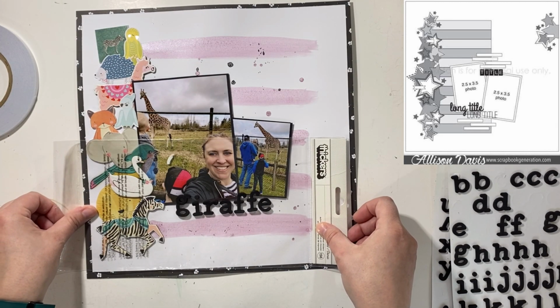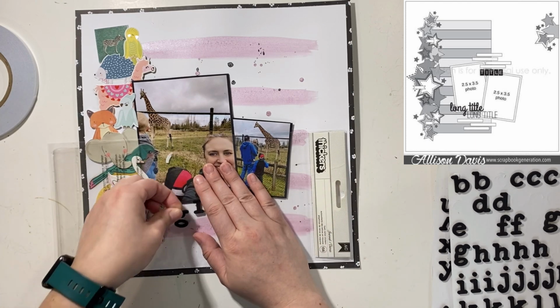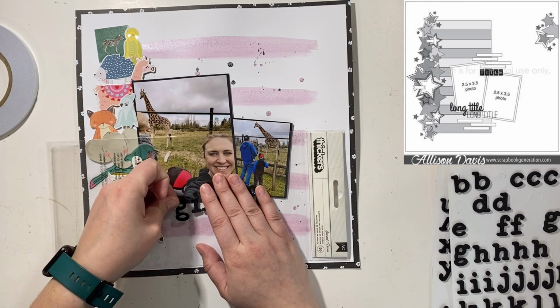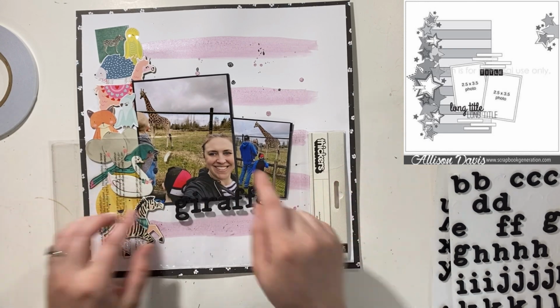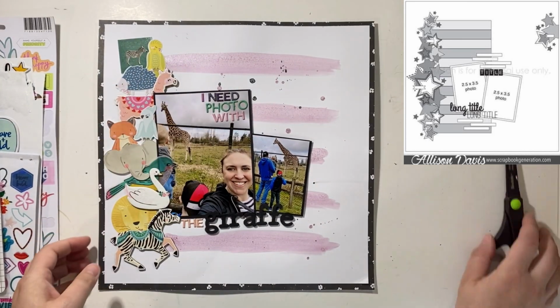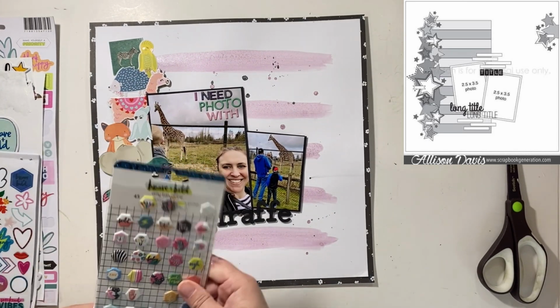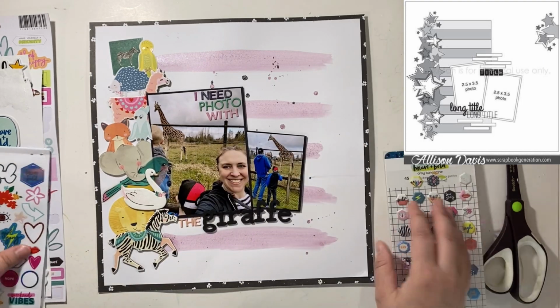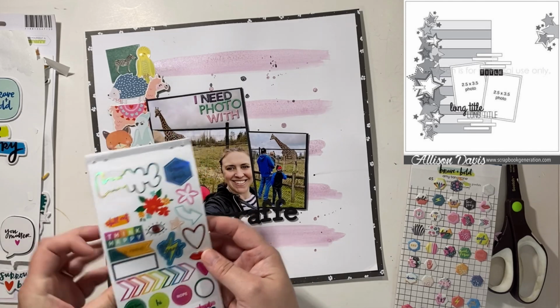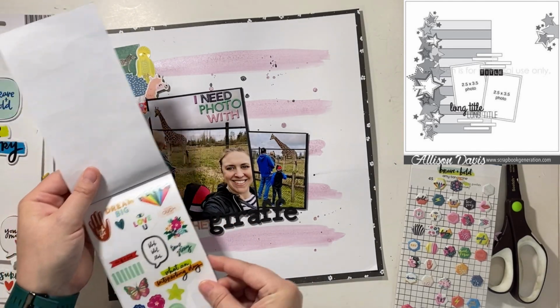I'm going to go off camera, figure out the rest of what I want it to say, and in the end it says I need a photo with the giraffe is kind of my plan there. So you can see that there. And actually, as I'm saying that, I realized I don't have the A. So "I need photo with the giraffe" is not a proper sentence. I will go back and add the A there.